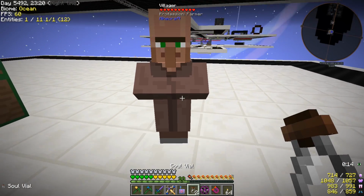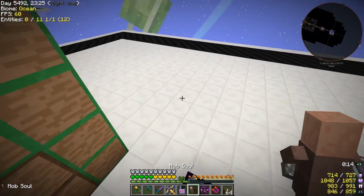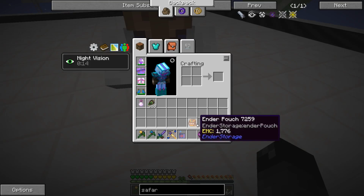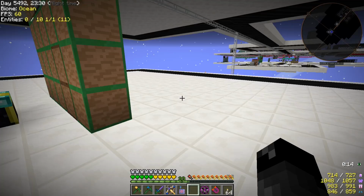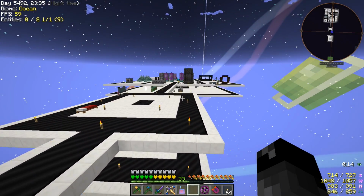Wherever I put the other ones, I don't know. Shift right click on you. And I guess we'll do the same thing with this one, because we need, I believe, 2 of these things, don't we? Okay, so there's 2 villager souls. We'll just let this continue to go. Everything's being sorted the way it should.